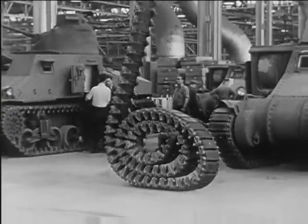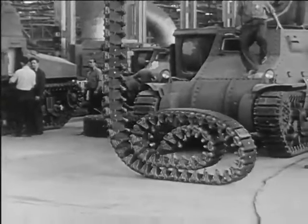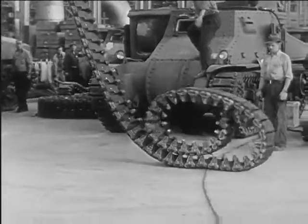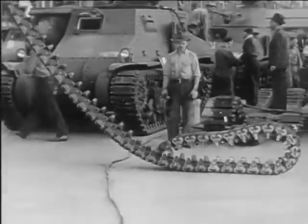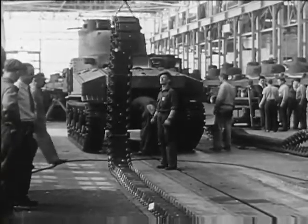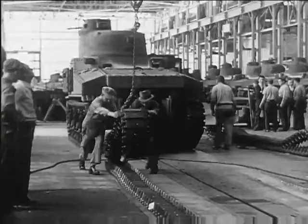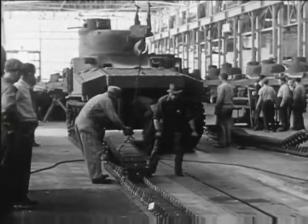The development of the Caterpillar track is one of the essential mechanical advances that made the modern tank possible. It lies open on the assembly floor, waiting to draw on the huge body. It will supply sufficient traction to enable the machine to operate over the roughest terrain.